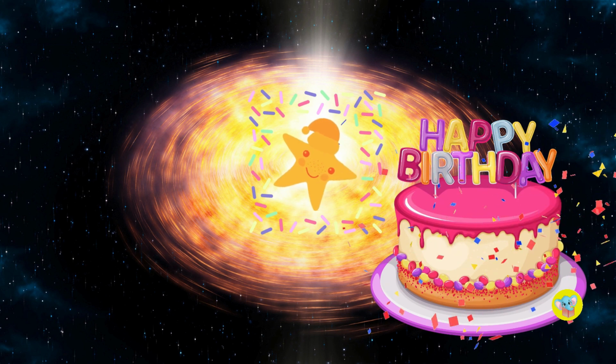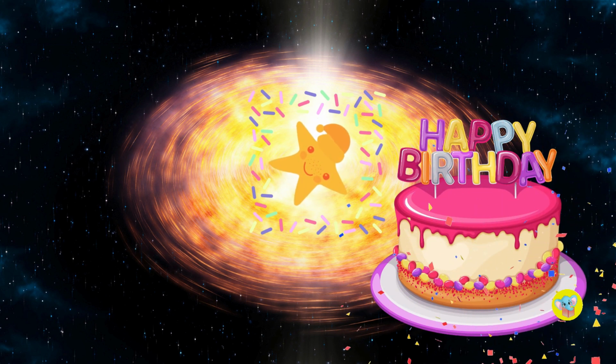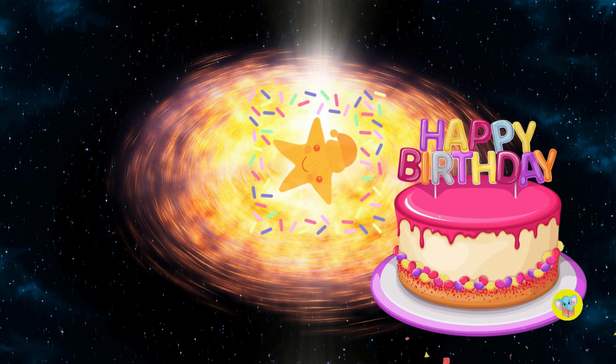Twinkling stars always remind me of sprinkles. I never thought of them as the whole cake.